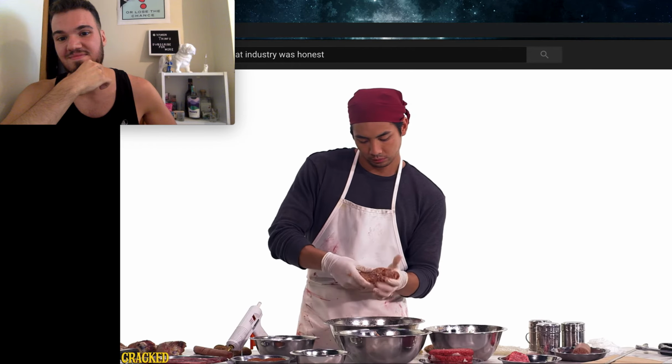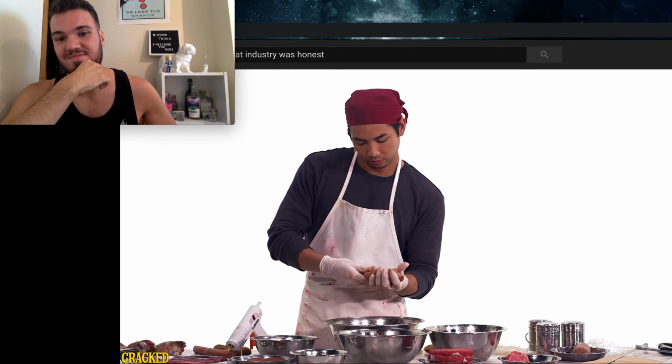Most factory farm turkeys are so bulky that they can't procreate themselves. Yes, someone had to manually facilitate turkey sex for me to be able to eat this. But look at this thing. It's huge. I love this thing.